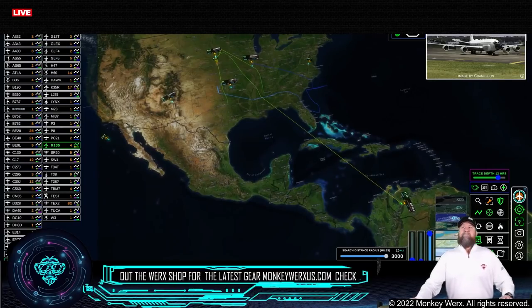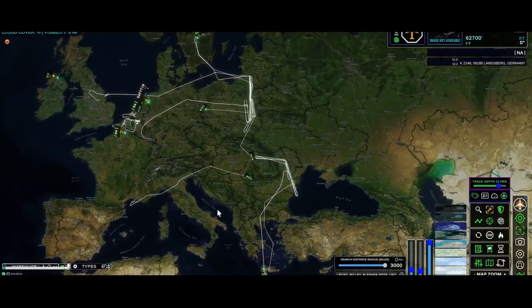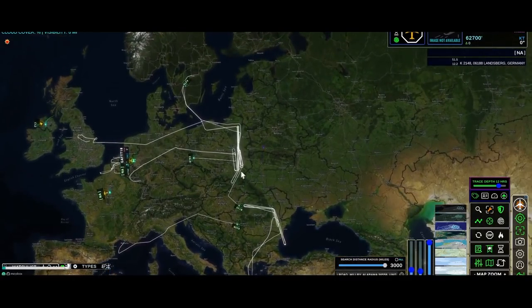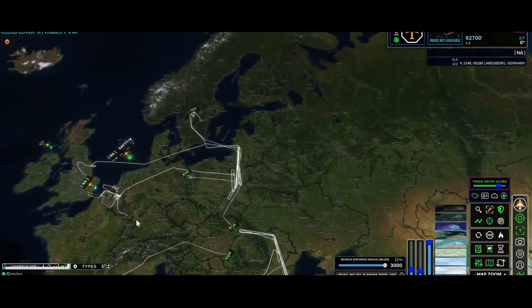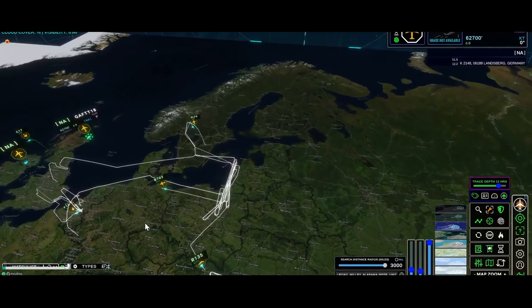Now, let's get away from that. Let's get over here to the Europe, and we'll just see what's going on in the EU relative to spycraft. Now, you're going to see we are heavy duty running recon. Now, those are R-135s, going to be some of your Gulfstream, the Swedish one, but those are mainly R-135s and B-703s. Those are actually your looking glasses, right?